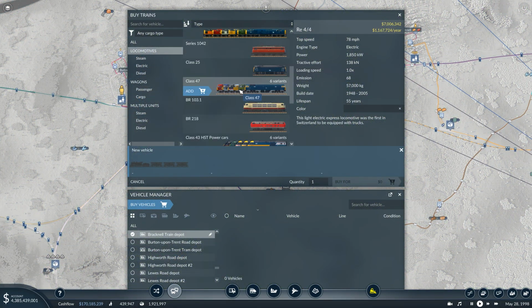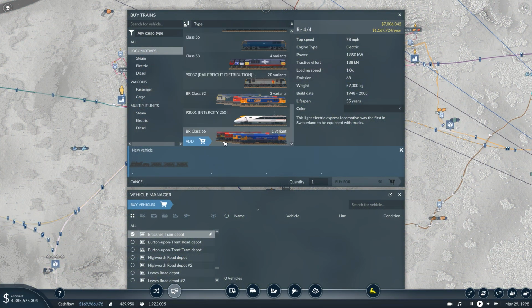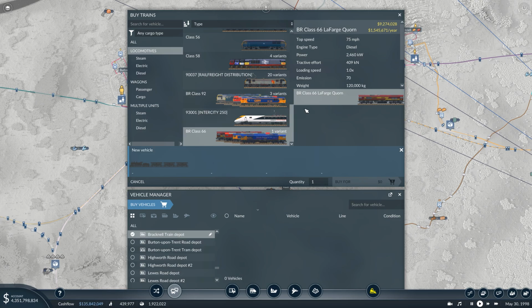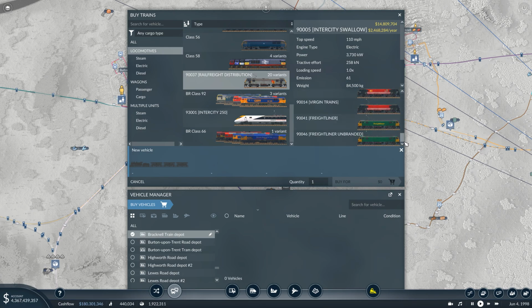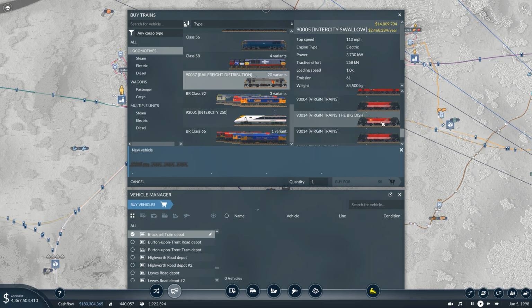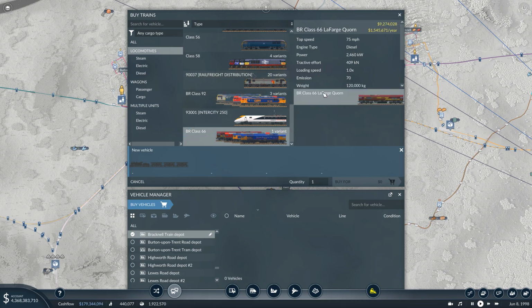So a quick look at those new vehicles that we unlocked. BR Class 66, they might be quite useful here. Decent enough power, not overly expensive per year. And here's the new class 9000s that we got as well. A little bit more expensive and perhaps a little bit too much for what we need. So yeah, we'll use the BR class 66 for this.